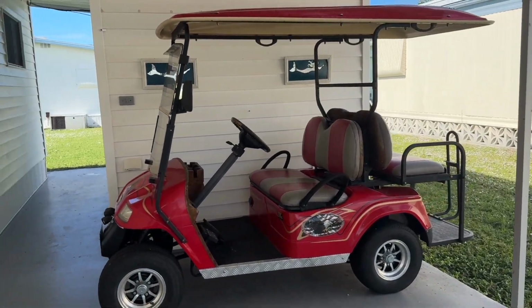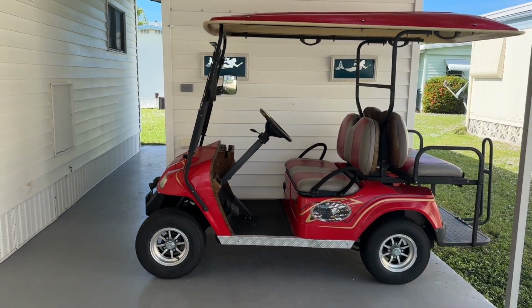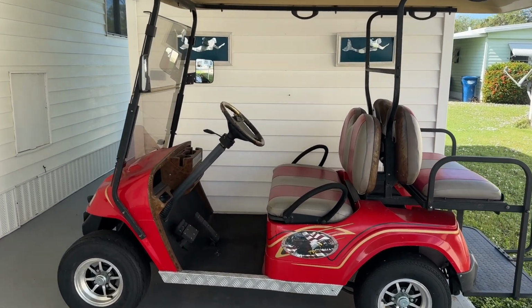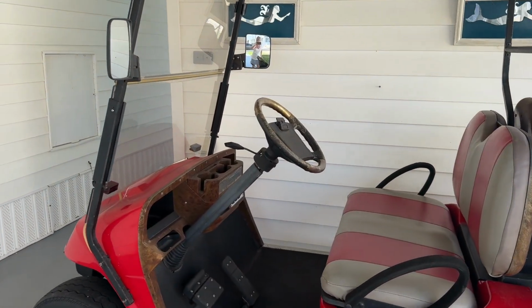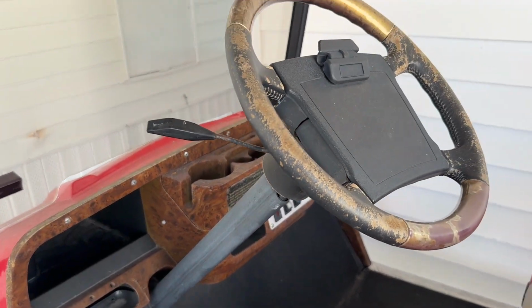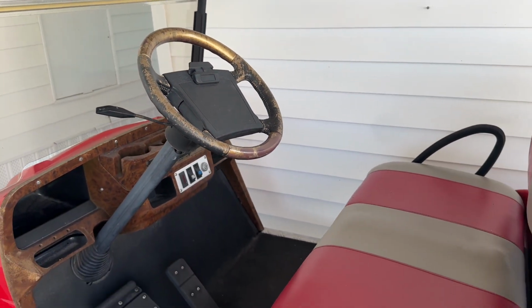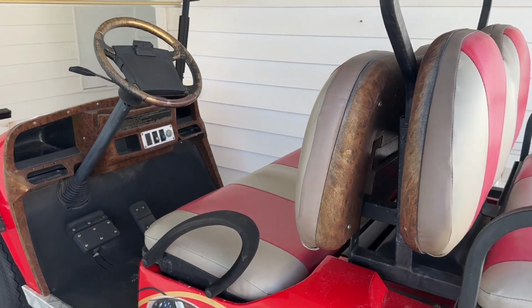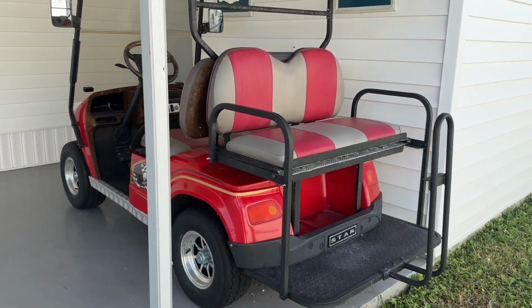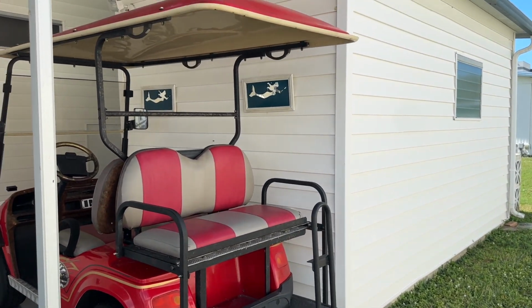Now for a little info on this cherry red golf cart. This is a 2009 Star Classic golf cart. The batteries were replaced in 2022 along with a new paint job, decals, LED lights, and the seats have been reupholstered.